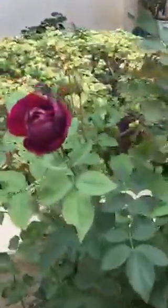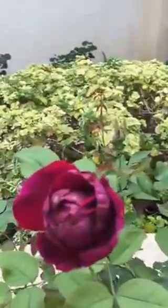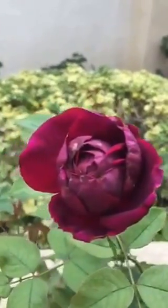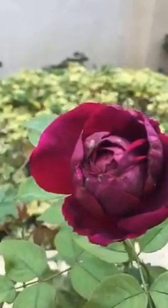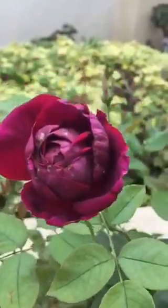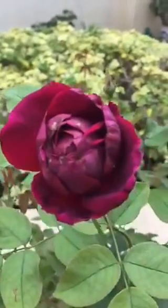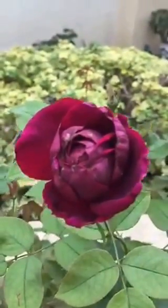So one of my most beloved roses is the Prince. One gorgeous bloom here in the moment. Yesterday it was very hot, much hotter than today, and very windy, and the bloom has a little bit of damage, but I think you can still see the beauty of the color of this rose.